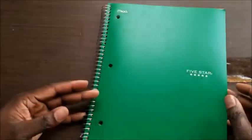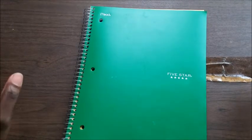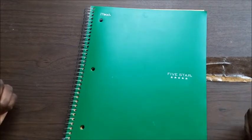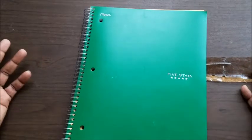I really do like the advantages of this notebook. It gives me so much more room to play with and to do what I want to do as far as my minimalist approach. And I say minimalist because I don't do a whole lot of drawing. I don't do the weather and some of those other things that people do.